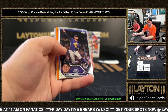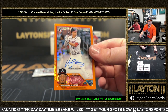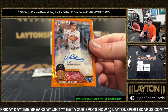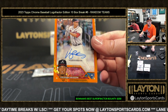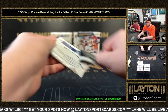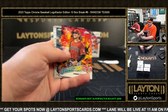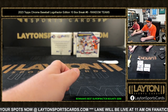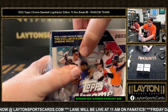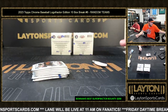Freddie Freeman. Ezekiel Tovar, orange, Vaughn Grissom auto. Here we go, Braves. Congrats, Atlanta. Going to Wesley T. Congrats, Wesley. Nice. Good stuff there, buddy. Orange auto, Verlander, O'Neil Cruz, Cruz missile. Manessis, Bayo, Carroll, Castillo, and Austin Riley. So nice little pack there. Little Logofractor pack, that first one. On to the next.